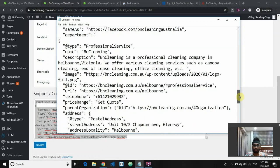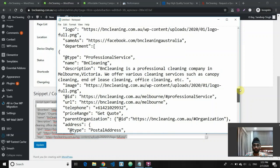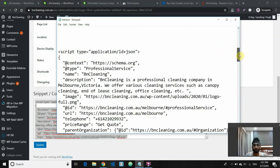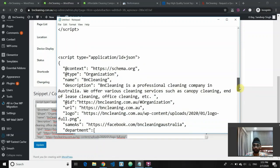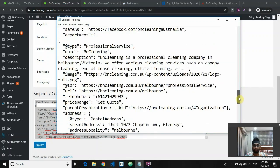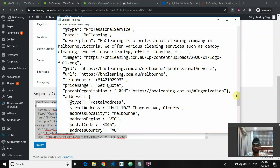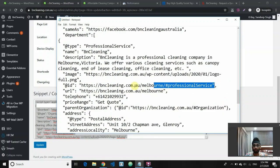Oh, and besides that, we also assign an ID to the local schema as well. So this local schema ID is this one. This is the local schema, right? So we connected it with this one here, as you can see.